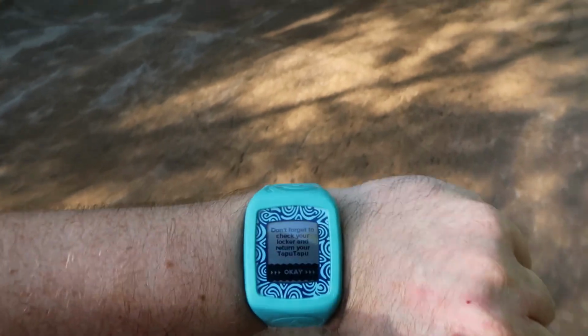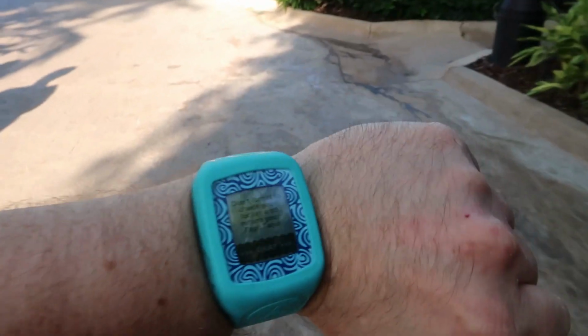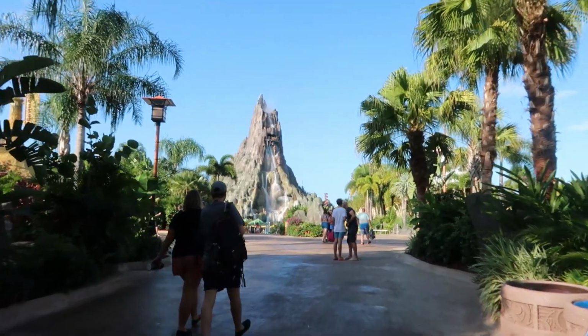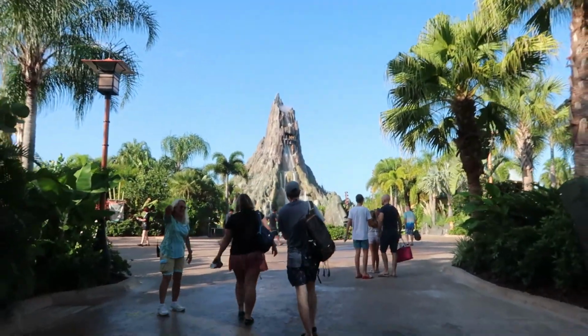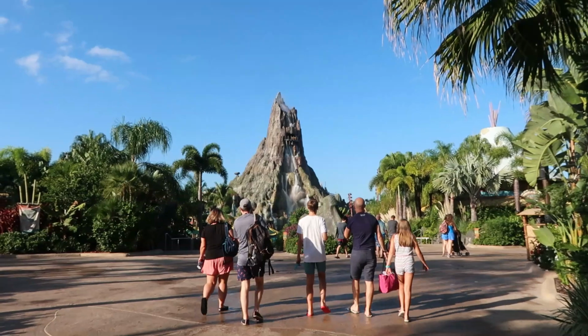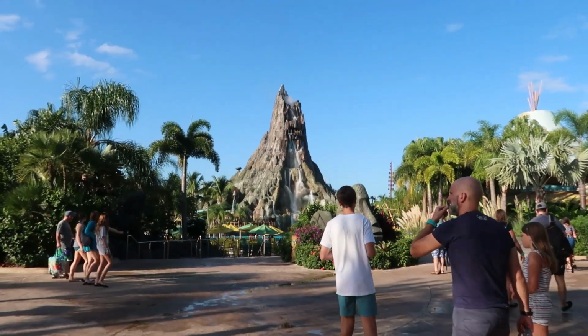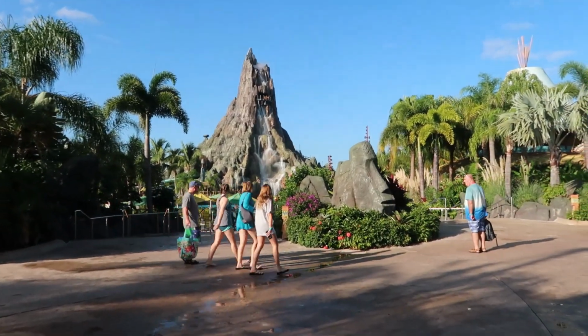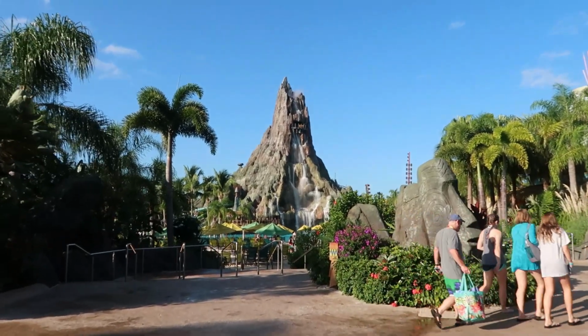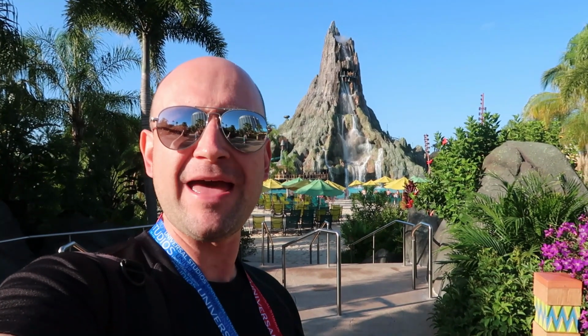It's like your own personal watch, and you use this to either pay for items or reserve slot times on the rides. It's quite easy to put on. Wow, look at that view. Fantastic. What an amazing view. We're back here at Volcano Bay. Let's go have some fun.